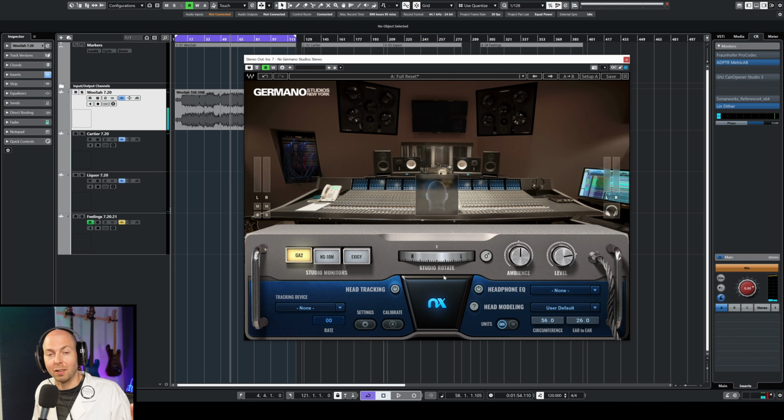Right away, it sounds like you're in a room, right? It's pretty intense. And actually, I think the amount of ambience that we have right out the gate at 100% is too much for my own personal taste. It almost makes it sound a little bit phasey. Something else you might have noticed is that when this plugin is enabled, there's not a lot of low end, right? We hear the sub bass, like underneath 80 hertz, is pretty much missing.